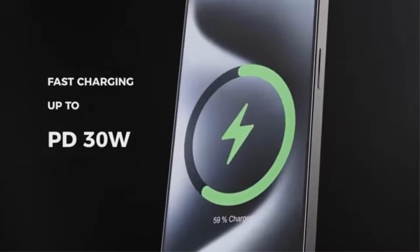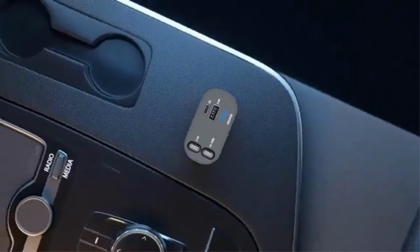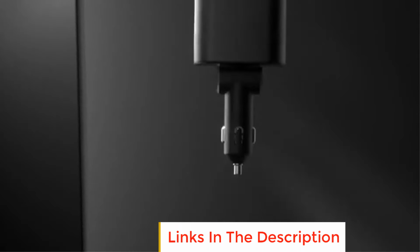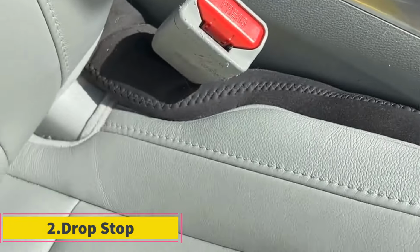In the context of user interests such as portable and fast-charging accessories like USB rechargeable bike lights and car accessories, the Listen Retractable Car Charger offers practical value by streamlining the charging process for tech-savvy consumers who are often on the move. Product 2. Product name, DropStop.